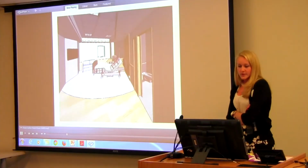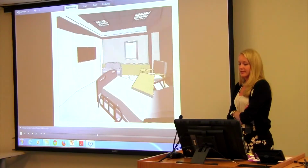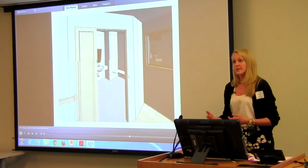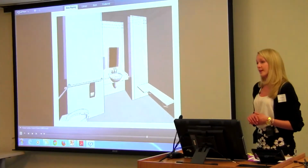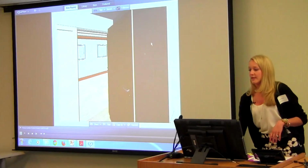So there's room for the nurse, the toilet and shower on the same wall as the patient bed. And within the bathroom, there's no walking over into a shower, so a patient is less likely to fall. So 25% of patient falls happen either to or from or within the bathroom itself.